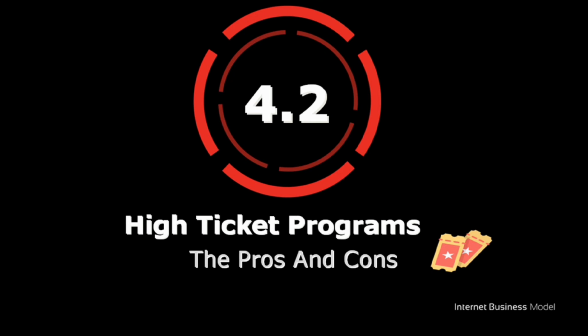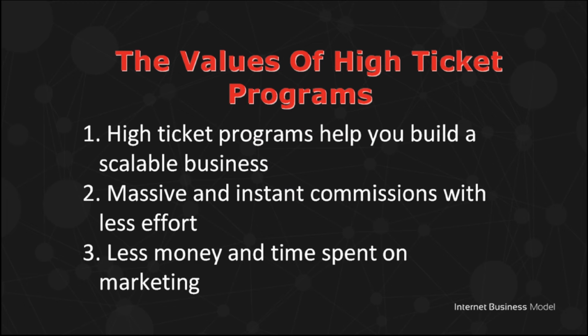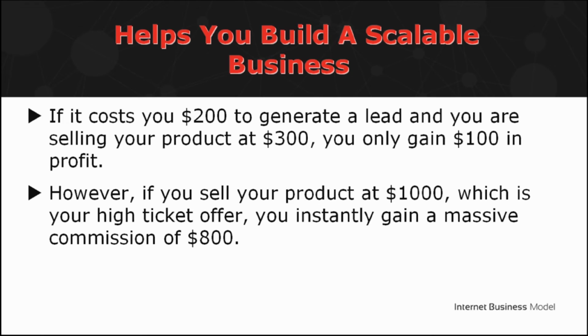Welcome back. In this chapter, we'll list down the pros and cons of high-ticket programs so you can maximize your return on investment and minimize loss. First and foremost, let's list down the values high-ticket programs may offer toward your online business. The benefits are: 1. High-ticket programs help you build a scalable business. 2. Massive and instant commissions with less effort. 3. Less money and time spent on marketing.